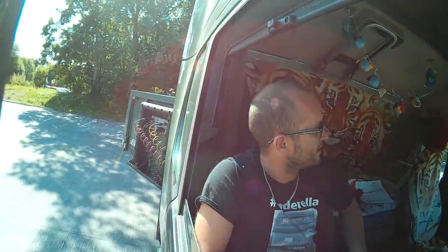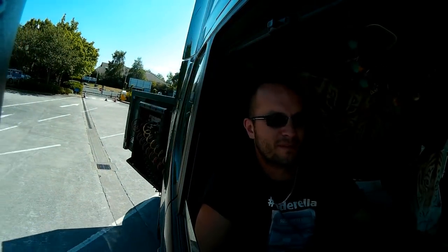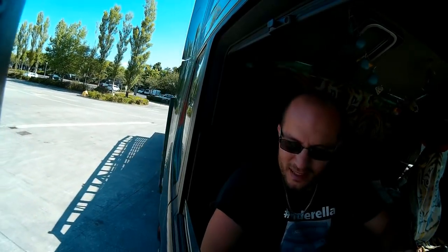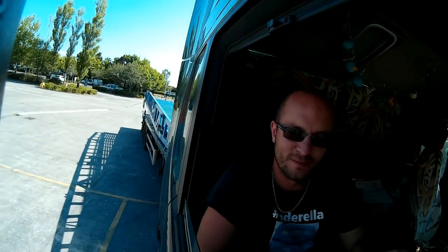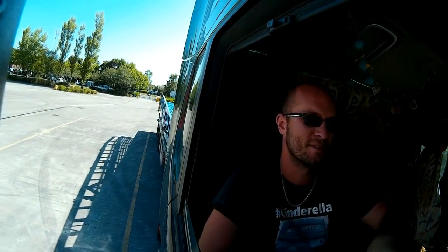And I don't get it said to me very often, but they said it's actually bigger than they expected. So just turn it round so it's facing the right way for them, at least. Because even though they are quite manoeuvrable, it's a bit daunting for people who are not used to doing it. But there is plenty of space here for them to practice.